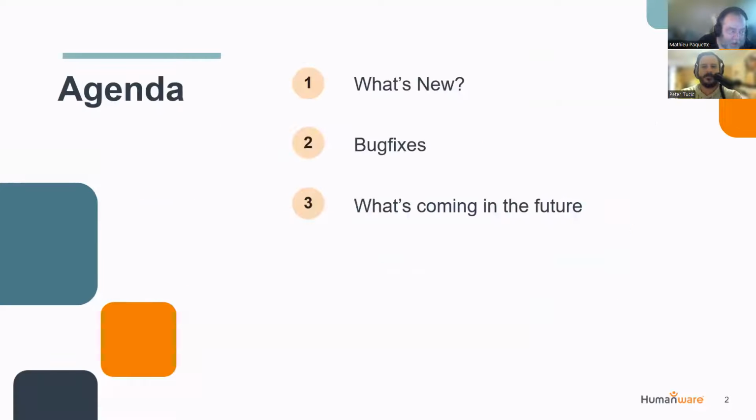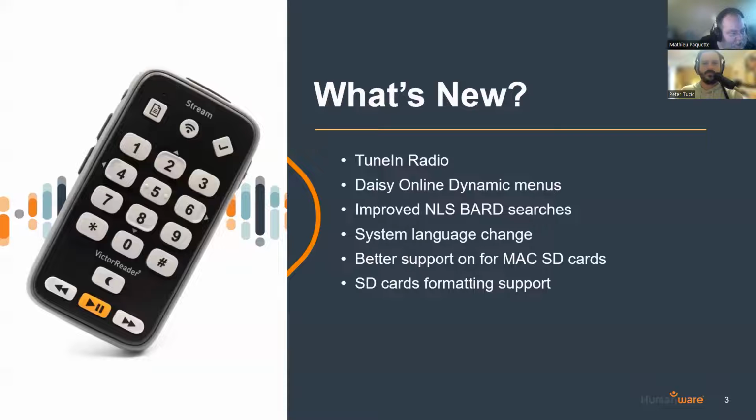So, as I mentioned before, what's new, bug fixes, and what's coming in the future. So let's start with the what's new. Peter alluded to this in his introduction. This is a new bookshelf on the Victor Reader Stream, which is something that we haven't done in a long time: the TuneIn Radio bookshelf.